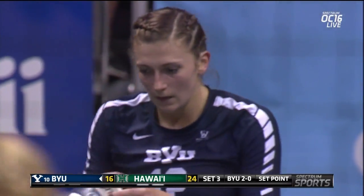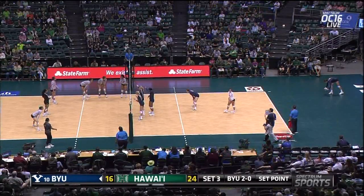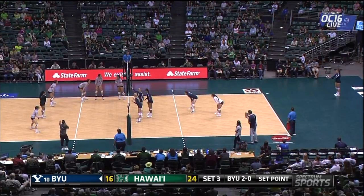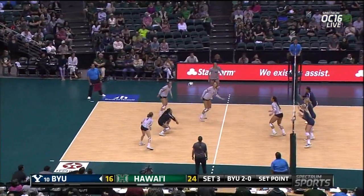She's got 12, 13, 14 digs now. 14. She's putting on a show. Kahakai as well playing some great defense. 14 for Savannah. So they've matched each other in that department.